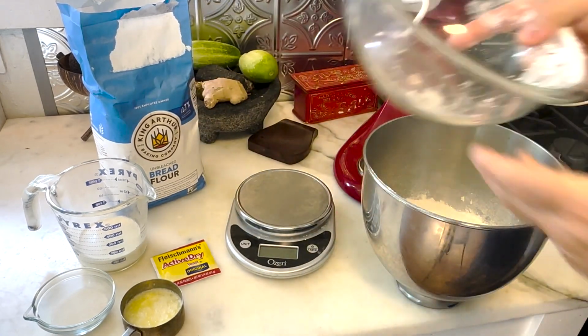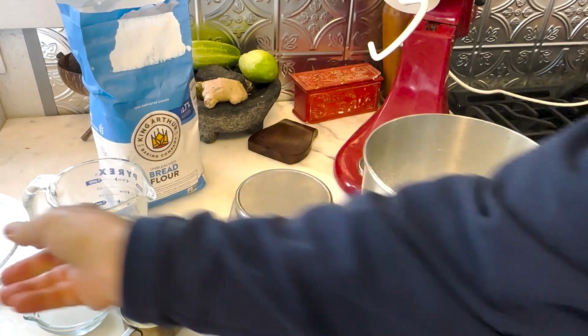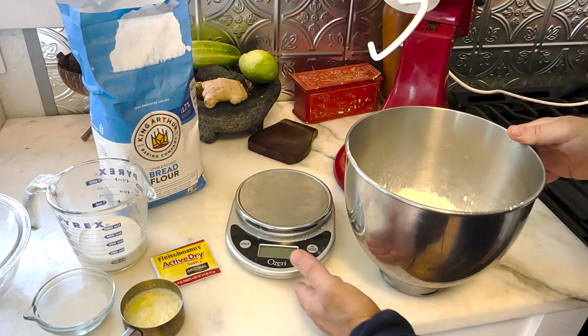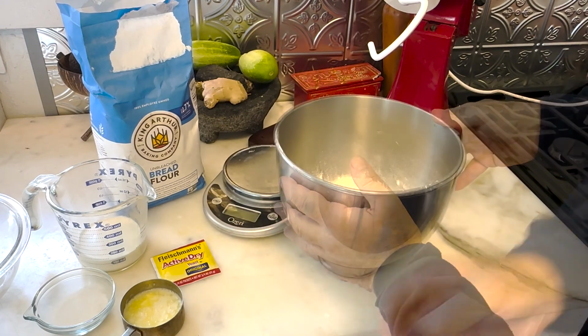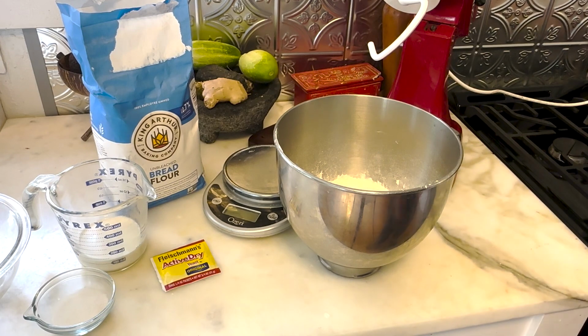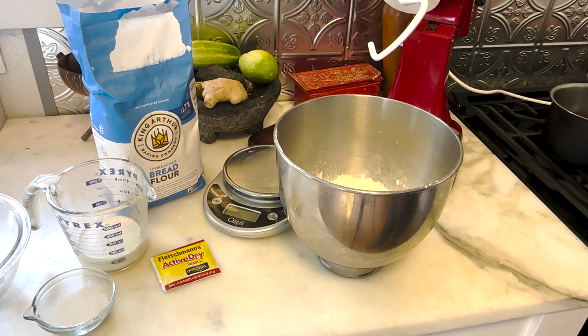360 grams, and do yourself a favor. If you're making bread or baking, get yourself a scale, all right? And weigh out in, I prefer grams. Don't be a stubborn American and refuse to work in the metric system. I mean, get fluent in both.